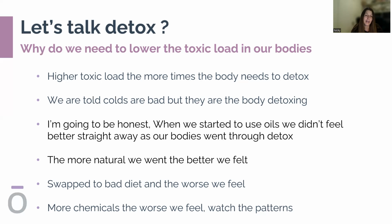I've certainly learned now that I'd much prefer to buy nice food, cook at home and have good quality food. The more chemicals, the worse we feel. So watch the patterns. If you go back to a toxic hand soap with fragrance in, you won't feel as good. I absolutely love using the On Guard hand soap from doTERRA. It foams, the kids love it, and I know it's natural on our skin as well.